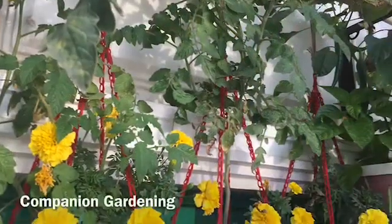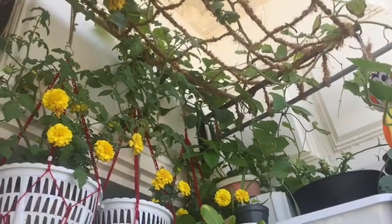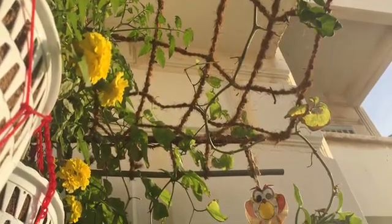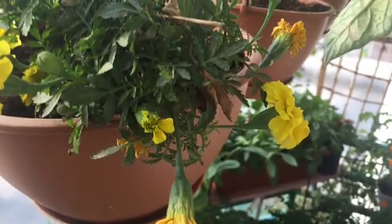And this time I also used the technique of companion gardening. That is, I planted few marigold flowers along with my tomato plants. This helped the tomato plants with better pollination and prevented pests to some extent.